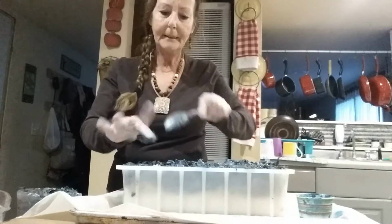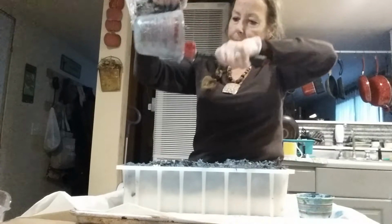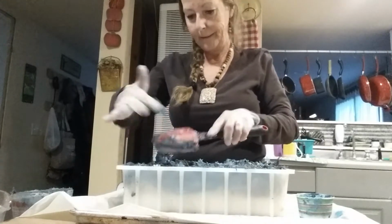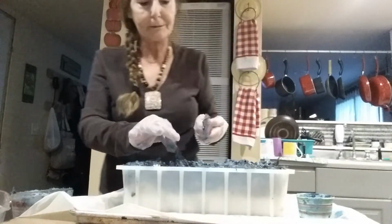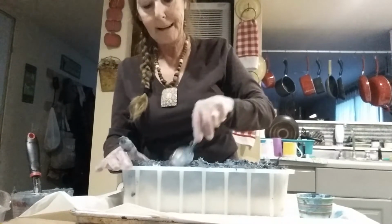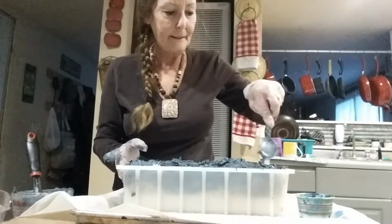Let me see. Boy, it just looks like a big old mess, don't it? If I hadn't done it before, I'd say, oh my goodness. The nice thing about it is I could have heated this up really hot so that it'd be nice and fluid, but making something like this, no, I did not want to do that because then it would be wait time.